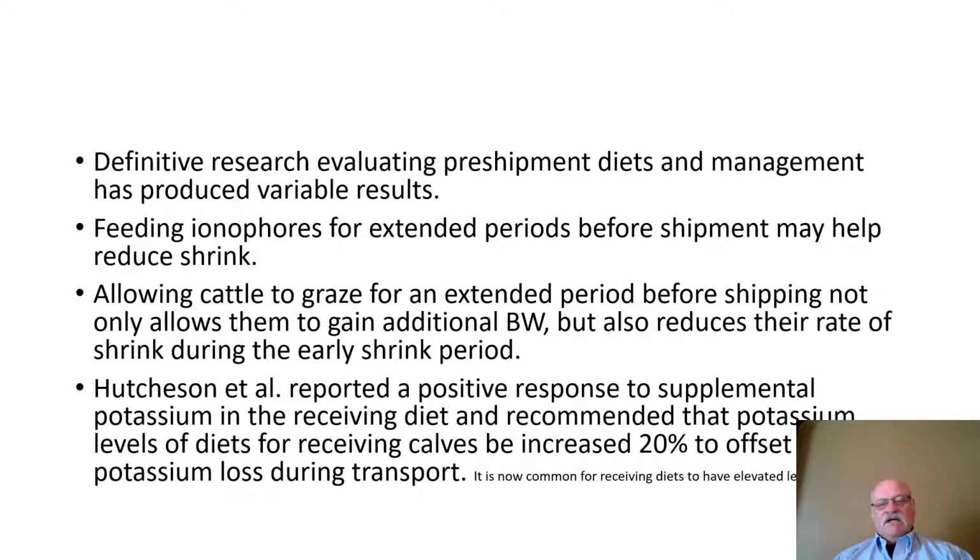Hutchinson et al. showed in early work that supplemental potassium for calves, say, upon arrival at a feed yard in the receiving diet, can offset some of that shrink loss and bring back recovery much more quickly. So feeding of electrolytes has been known for a while in receiving cattle diets, say 1.2% potassium can be suggested, especially for calves that have been shipped some distance.